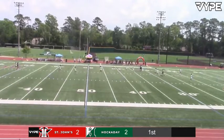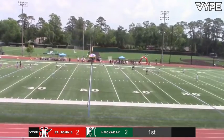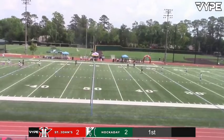So the draw control is interesting. It's a 2-2 game, but Hockaday's controlled all four draws. They've also placed it in almost the exact same spot every time.